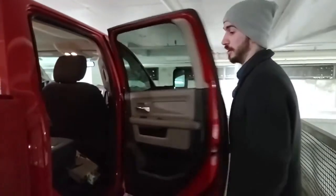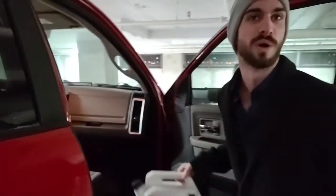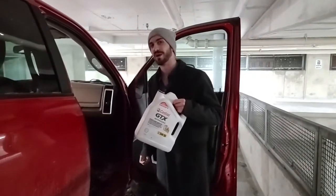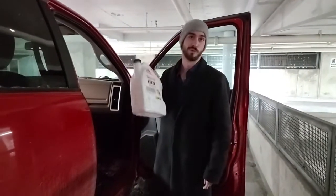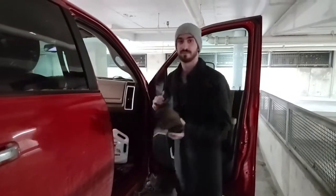Moving right along though, remember that funnel I was showing you? Well, here's why you own one. It's for all the extra oil this thing burns. You're gonna be burning a lot of oil when you own a Ram. So make sure you keep a funnel and about half a quart to a full liter of oil in your truck at all times. And when all else fails, just kick it with the boot.